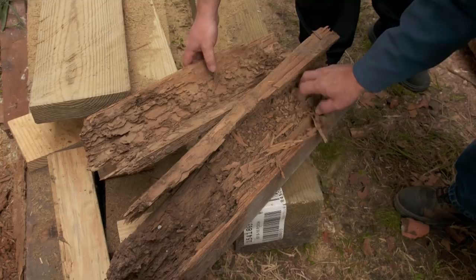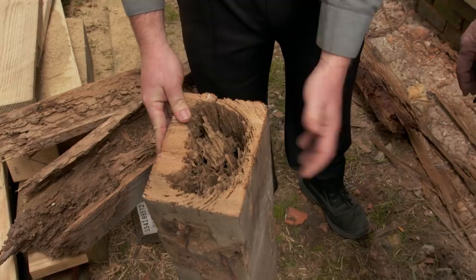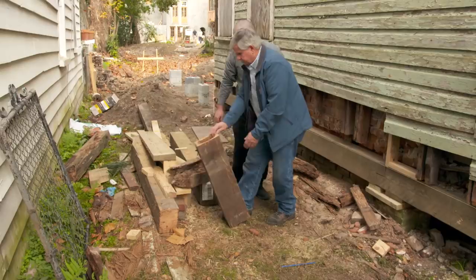And you could see this all day in different termite situations, where you can have wood that looks solid, but is definitely not structurally sound. Yeah, you can't see the damage. They do a massive amount of damage.